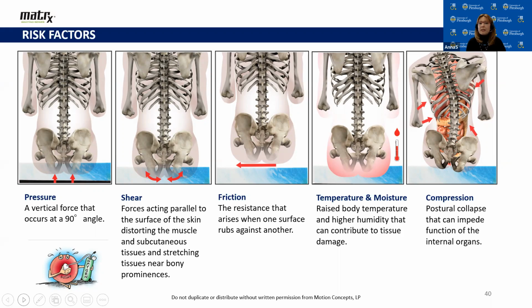Temperature and moisture are those microclimate factors, and we know that the raised temperature locally and the raised humidity locally can actually contribute to tissue being more vulnerable to pressure. And with respect to compression, this is a factor that is often overlooked, but now is finally recognized as one of the important ones as well. We need to try as much as possible to address the postural collapse, because we need to straighten the internal organs so that our lungs and heart can actually do the job. If we have postural collapse, the internal organs could be collapsed as well, and this can contribute to ischemia.